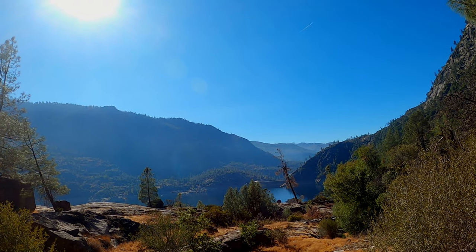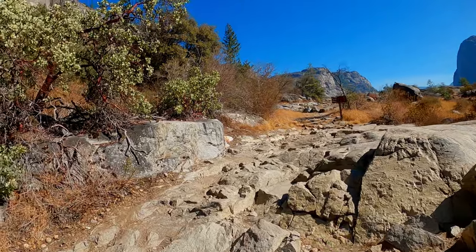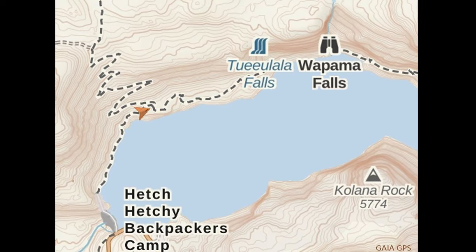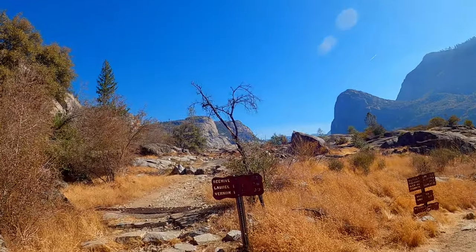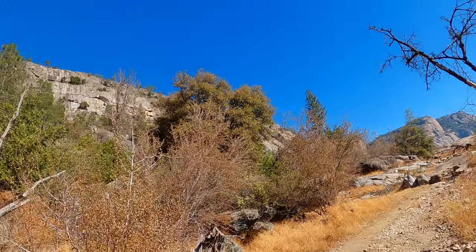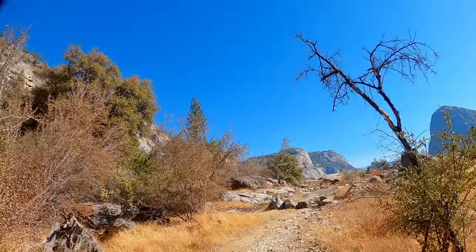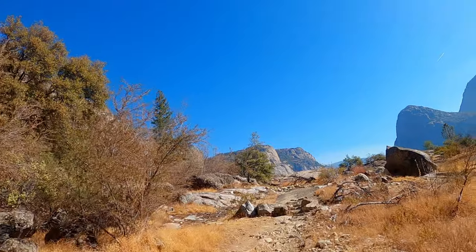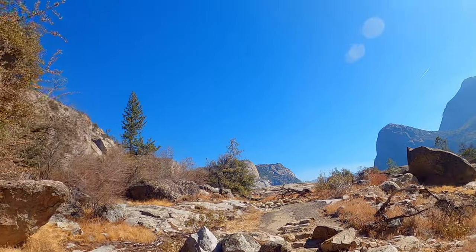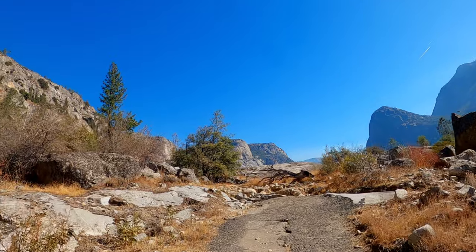All right, so I left the parking lot about 20-25 minutes ago, and I am at the junction with the trail that goes up. So this says Vernon Lake, Beehive, and Laurel Lake. That should take me up to the top of these cliffs, and then I'm gonna try to go across. Can't see it from here, but up to at least the rock above Wapama Falls, which is there behind that tree. Maybe up to Hetch Hetchy Dome, which is up to the left. But as of now, I'm in new territory.